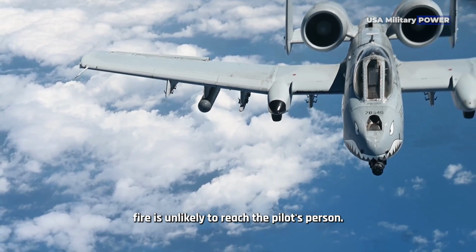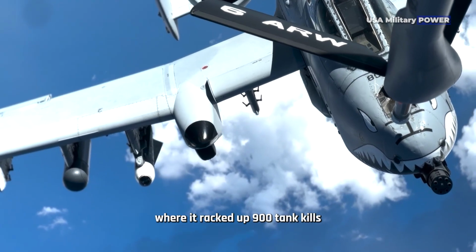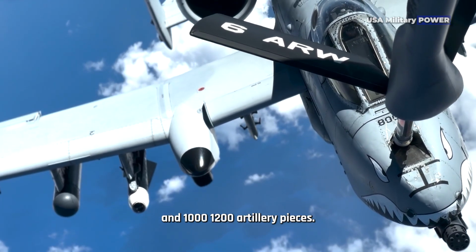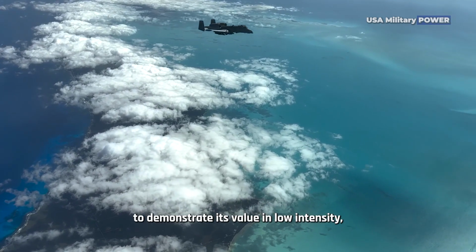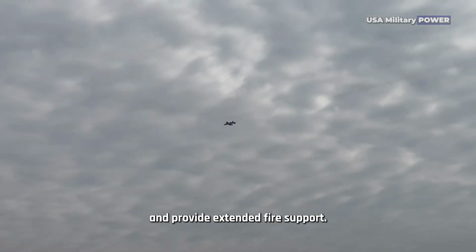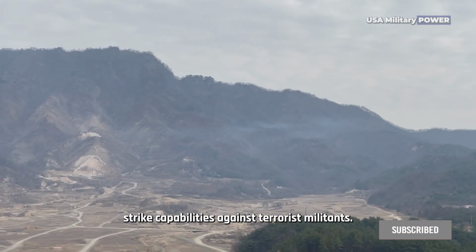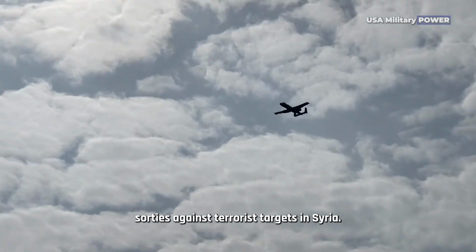The A-10's star debut came during Operation Desert Storm, where it racked up 900 tank kills while also destroying 2,000 military vehicles and 1,200 artillery pieces. Since then, the aircraft has continued to demonstrate its value in low-intensity, asymmetric conflicts, where it can safely loiter and provide extended fire support. A-10s took part in the Iraq and Afghanistan wars, figuring prominently into U.S. strike capabilities against terrorist militants. More recently, Warthogs have conducted sorties against terrorist targets in Syria.